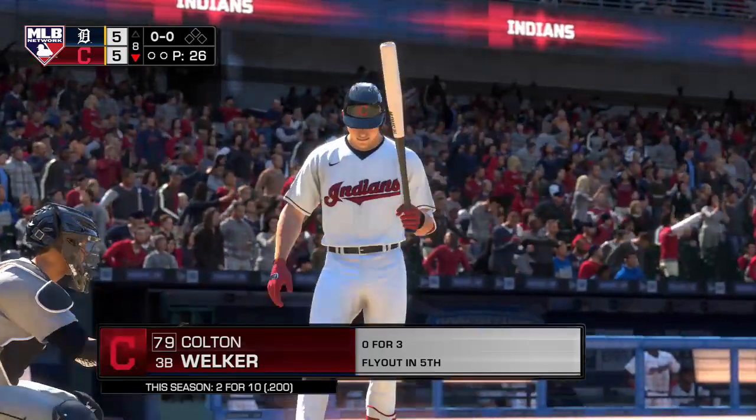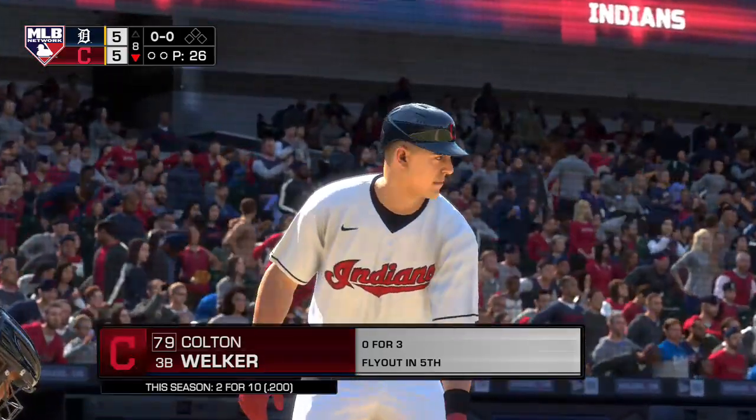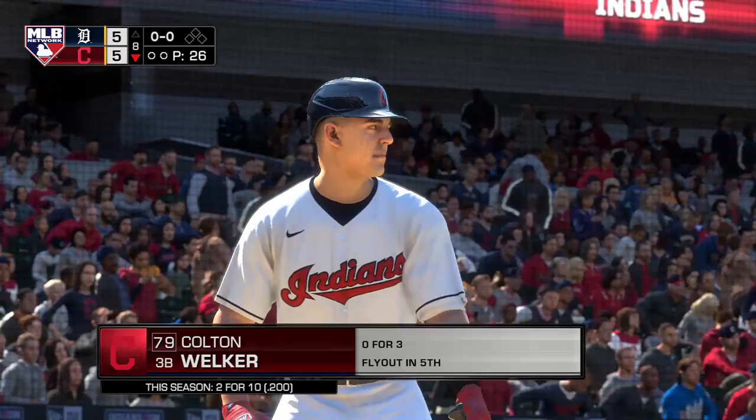Striding in for the Indians, Colton Welker. He could really use a knock here. 0 for 3 in the game so far.